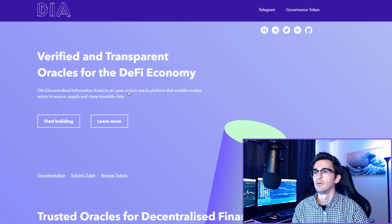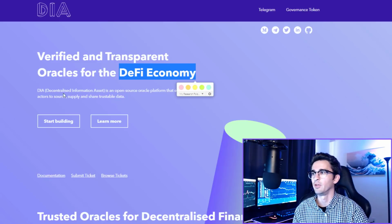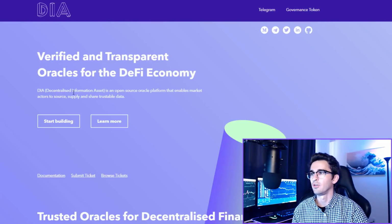So a quick glance at the DIA website: verified and transparent oracles for the DeFi economy. That's very interesting. They're targeting the DeFi economy as well. So Decentralized Information Asset is an open source oracle platform that enables market actors to source, supply, and share trustable data. So I will be looking further into this and maybe even doing a review just on this project.